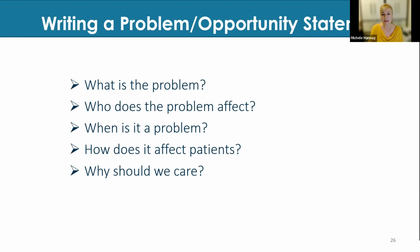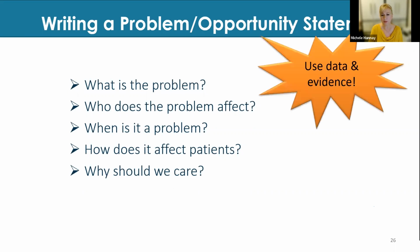To come up with a statement, it can be helpful to have the group discuss questions like, what is the problem we're talking about? Who does it affect? When exactly is it a problem? How does it specifically affect patients? And basically, why should we care about this? And then from there, you can come up with a sentence or two that clearly describe the problem to be fixed or the opportunity to be taken. And one tip, whenever possible, use data and evidence to support and understand the problem. Sources like the EMR are great. And of course, our HQCA panel reports are hugely helpful in this area.